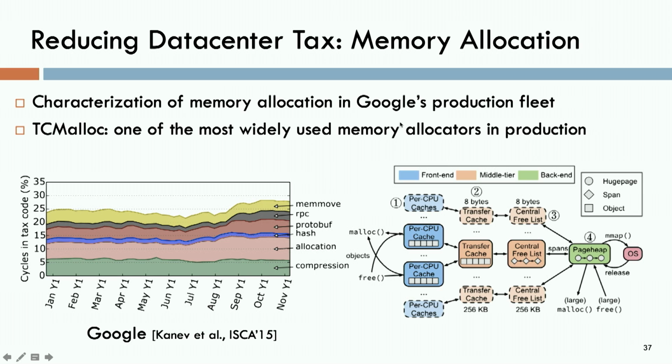So this is the same graph that I showed you before, and what we're focusing on is this red-ish region. This is the overhead, the amount of CPU cycles that we spend for memory allocation. What Google uses as their memory allocator is tcmalloc, and it's not just Google, it's one of the most widely used production memory allocators in cloud providers.